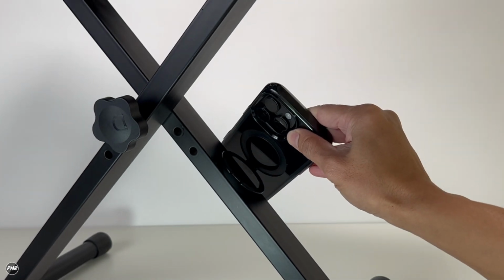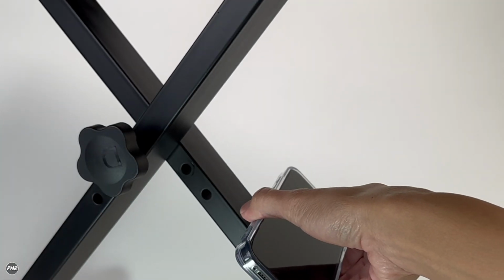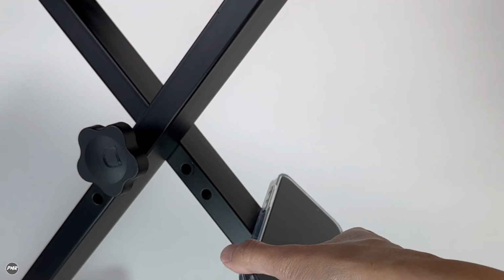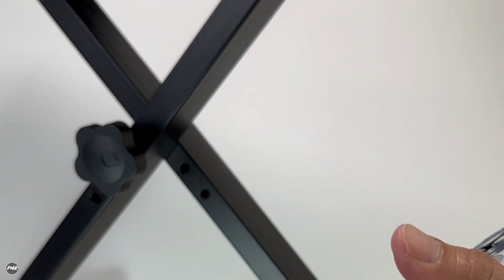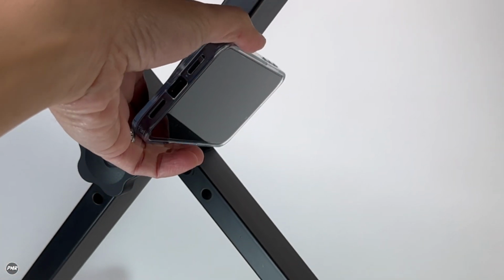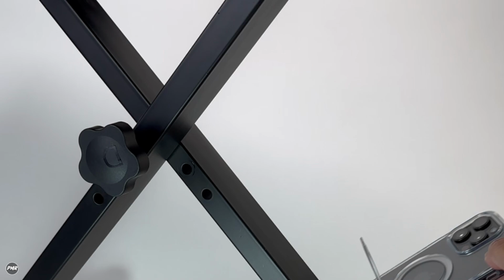Maybe trying it this way. Yeah, it tends to slide off. So let's try it with Case-Goo. This works as well, but this one has a little bit more strength than the magnet, so let's go ahead and put it up here. Oh, it slid off. Let's just try to do maybe like a selfie. See if it'll hold it. Oh, that one slid off.